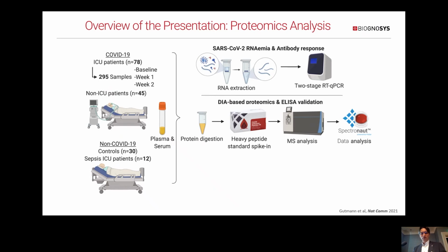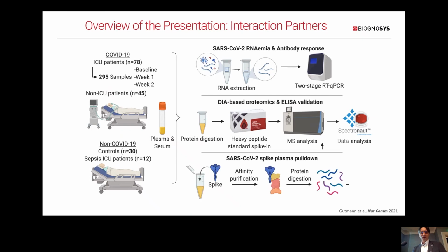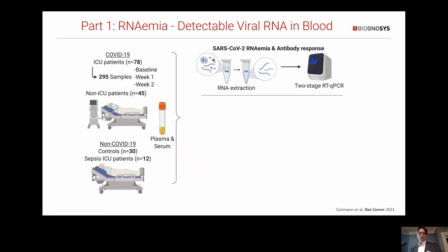For this, we're using the PQ500 because we think it's essential to have authentic reference peptides in these large cohort studies. And for data analysis, we use Spectronaut. In addition, we did some functional analysis where we used the SARS-CoV-2 spike proteins in pull-downs to identify plasma proteins that bind to this spike protein.